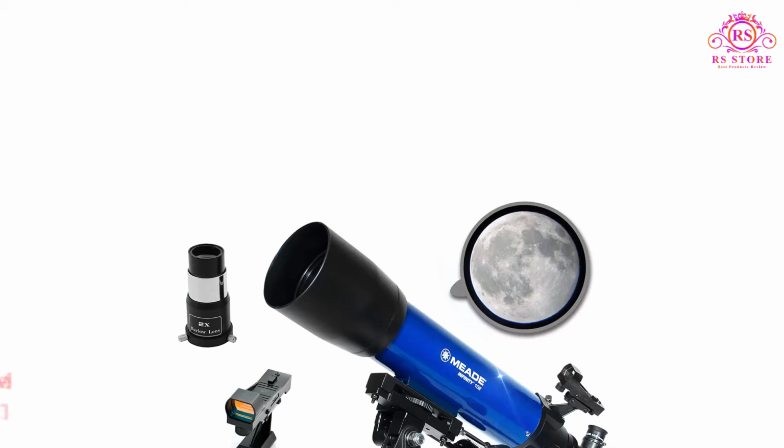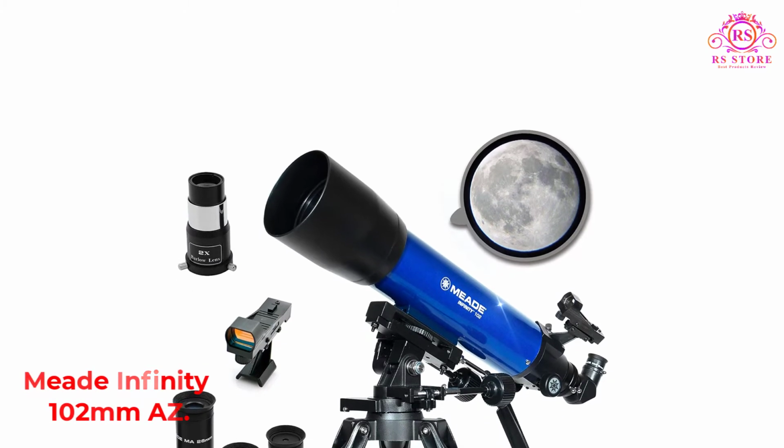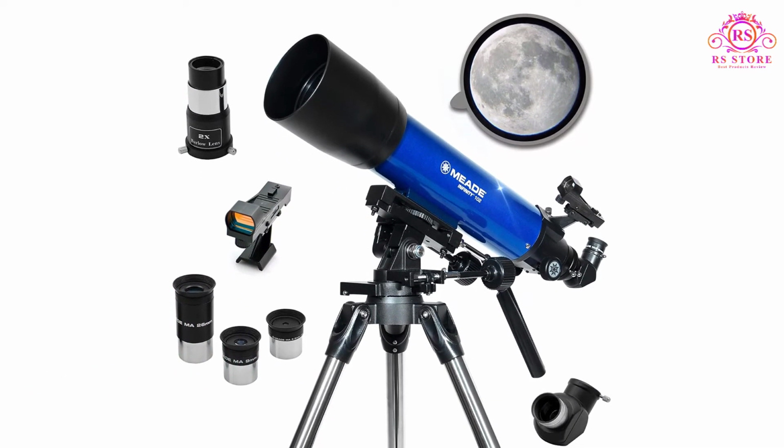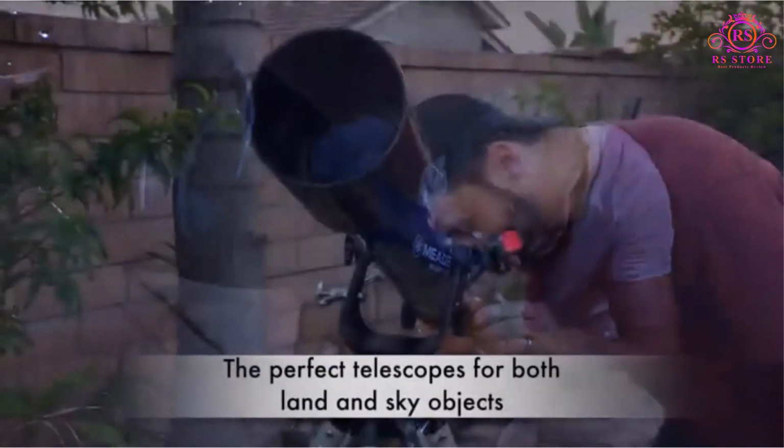Number 3. Meade Infinity 102mm Arizona. Our best budget refractor telescope is Meade Instruments Infinity 102 Arizona. Its size makes it a great travel scope and useful for vacations and camping weekends.